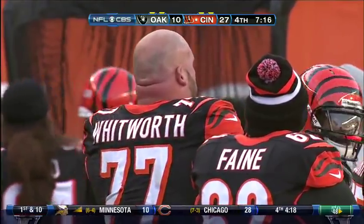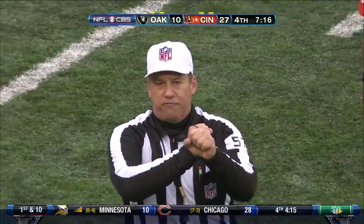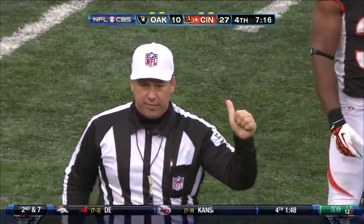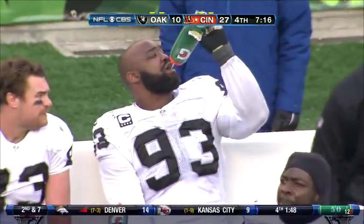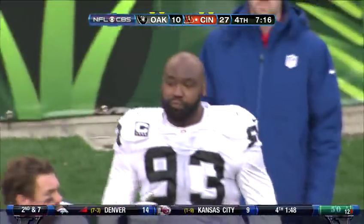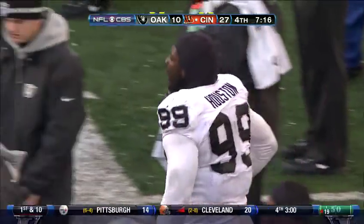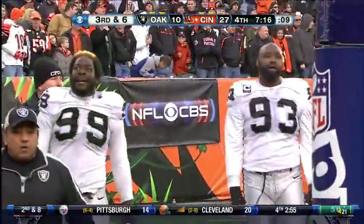Then there are two other fouls. Number 93, personal foul, unnecessary roughness, came off the bench from Oakland. He is ejected. And number 99, personal foul, unnecessary roughness from Oakland. He is also ejected. We will replay third down at the previous spot.